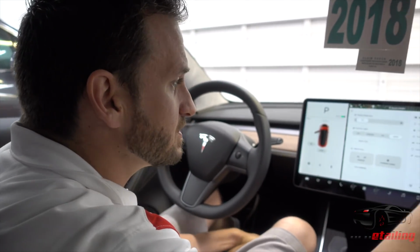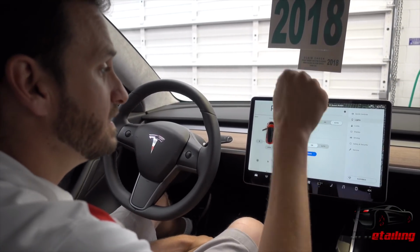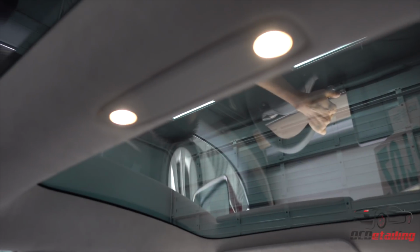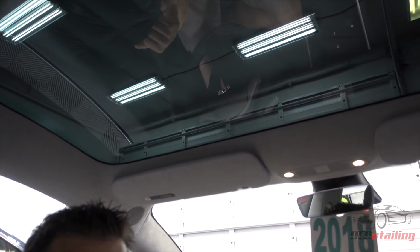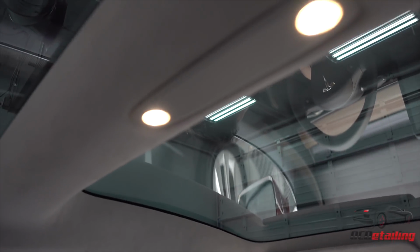Next thing I want to touch on is the lights. So the car does have dome lights. They are placed here and there. So pretty standard. They've got that warm yellow tone to them, which is very common in car dome lights, because bright white I think looks better, but it's kind of distracting if you're driving.